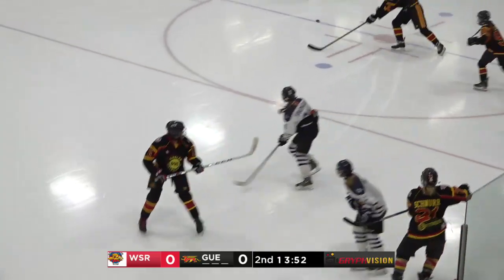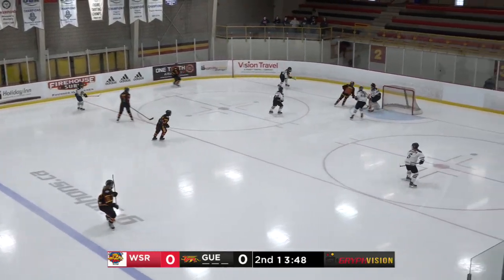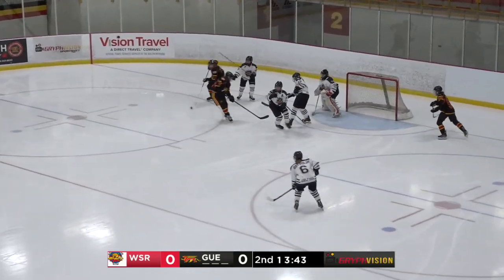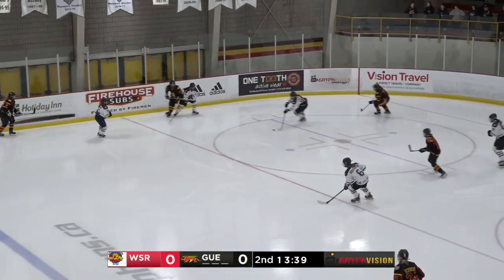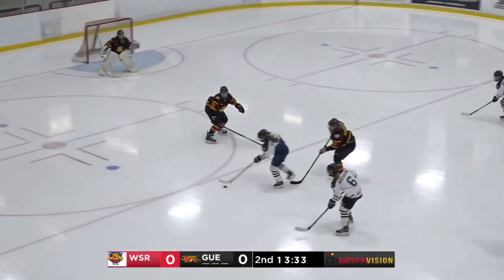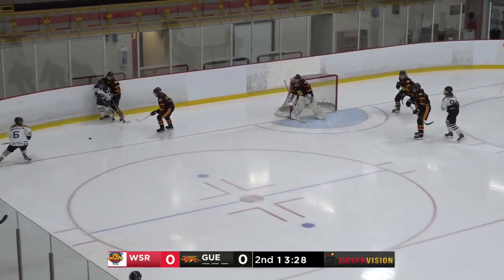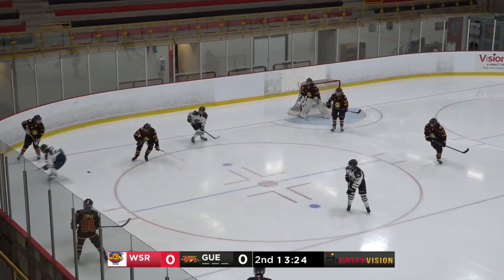Schnurr at the point, looking to put that on. It's blocked. Now there's another point shot. Now Lomax looking to shovel that in front. Here's a chance for Smith. Bounces out in the crease, but only white jerseys there, so that'll get cleared. Good chance for Guelph once again. Now here come the Wildcats breaking through. Got 3 attackers in there, but that pass is put away, and Guelph will have possession once again, their own end, looking to break out.